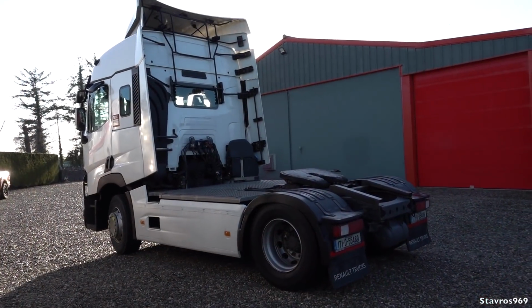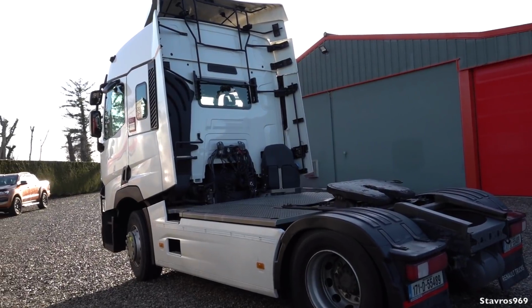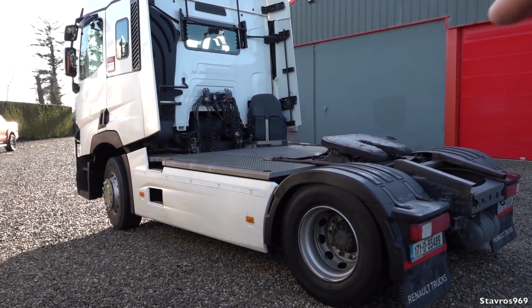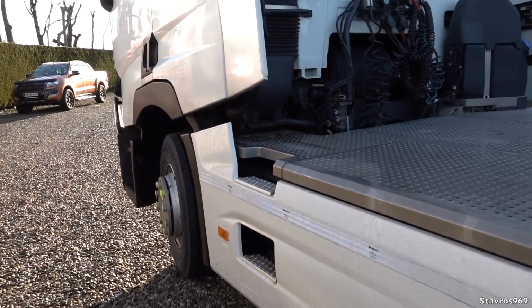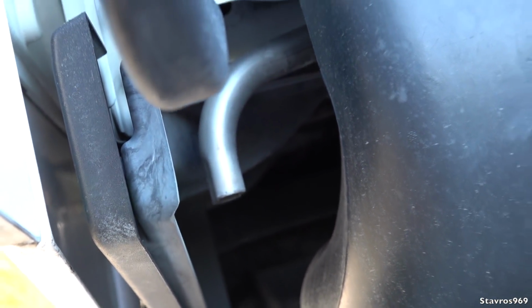So we're nearly ready to leave King's truck styling here, but when I hopped into the Renault T this morning, the night heater wasn't working. And then I kept pressing the button and eventually it started working. So I don't know, maybe it was airlocked or something, but thankfully it worked. And you'll see there, that is the exhaust for the night heater as well.